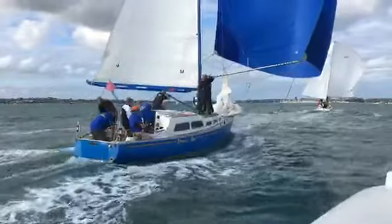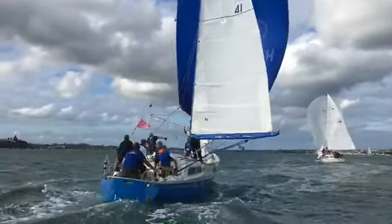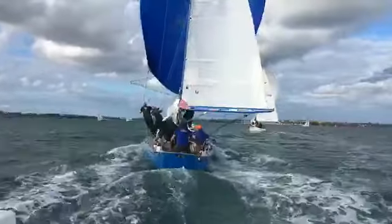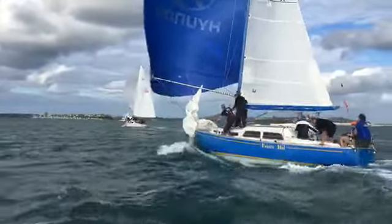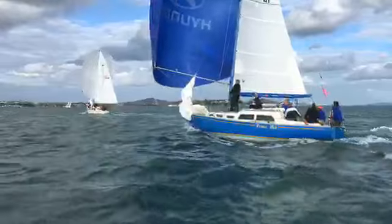Prince Hal with a bit of work to do to try and close this gap up to Playboy. So we see them going through the jibe. Bowman on the foredeck there, changing that spinnaker pole over. Obviously, as the breeze gets up, these boats are sailing deeper and deeper angles, so the manoeuvres become pretty slim to none on the downwind.